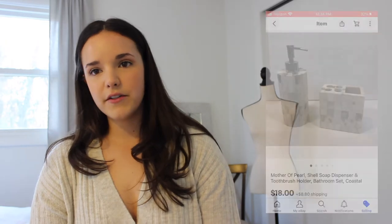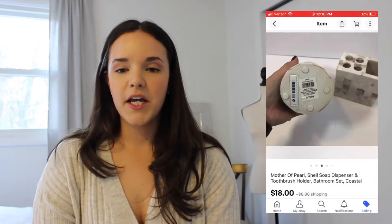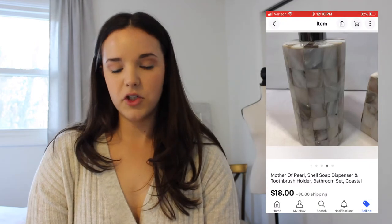The next item that sold is one that I was taking a chance on. I, again, was not really sure what the popularity would be because it's not something I've ever sold before. It is this pretty shell soap and toothbrush holder set from Bed Bath & Beyond. It sold for $18 and the buyer paid $10.35 in shipping.